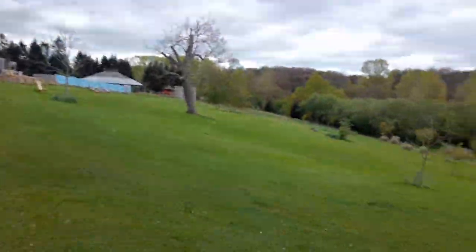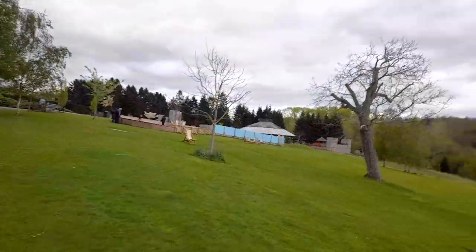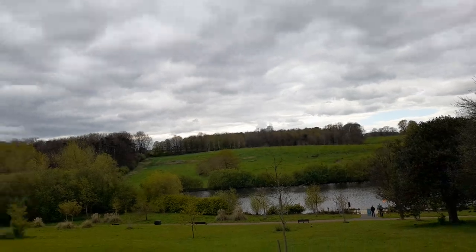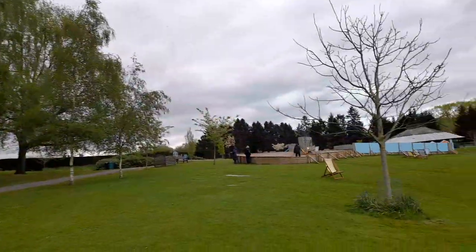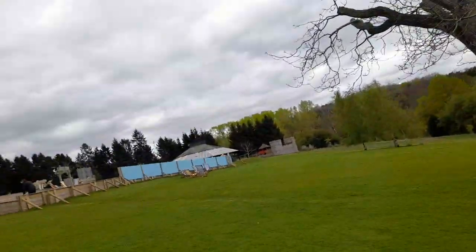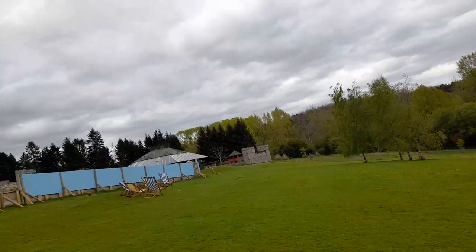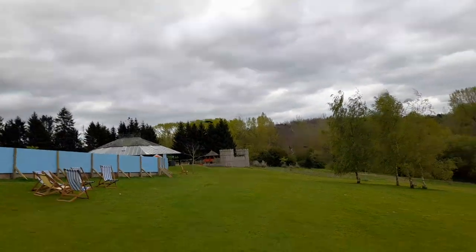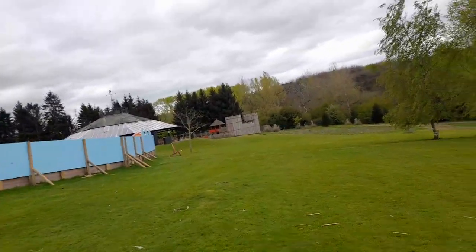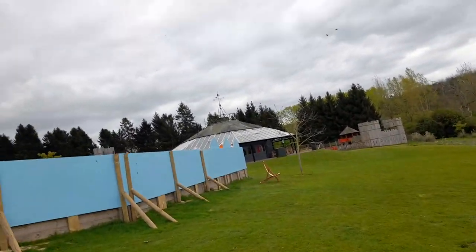General waste, lots of waste bins, and you can sit in a deck chair in the summer or when it's dry if you wanted to. The other part of the moat. So I'm going to have a walk around here. Again, I think those deck chairs are for people who would like to sit watching a falconry show.